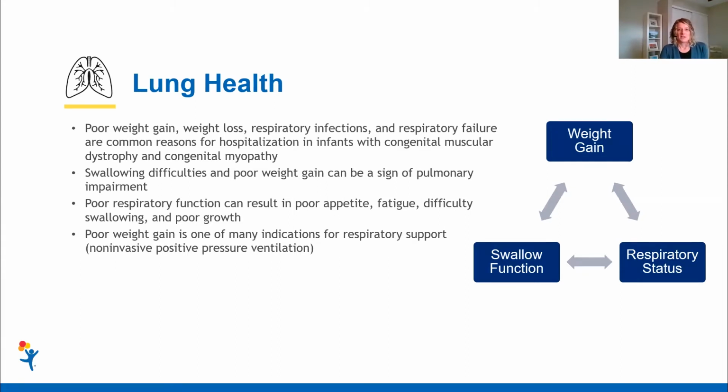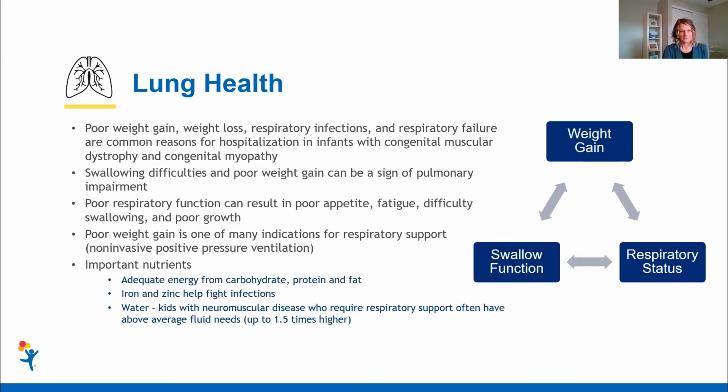And as Dr. Kufer mentioned and showed in that picture, so many of these muscles are involved with breathing. And so if your child is working hard to breathe, it may be causing them to have poor weight gain because they're burning so many calories breathing. So poor weight gain is one of many of the indications for respiratory support. And when we think about lung health, the important nutrients, again, is this common theme of getting adequate energy from carbohydrate and protein and fat to provide energy for those breathing muscles to work and for your kid to grow. So it just takes a lot of energy to coordinate all of this: growing, breathing, swallowing.